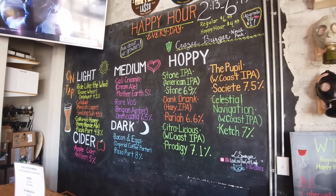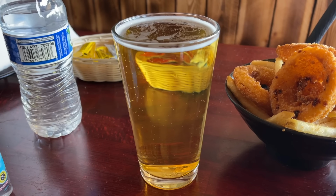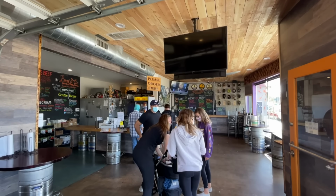All kinds of local beers we have here as well. We have a lot of light beer, we got medium, we got hoppy, we got darks, we have ciders, and then we always switch every week. We'll try to put new IPAs out there, new beers, new brewers. We try to keep it updated.